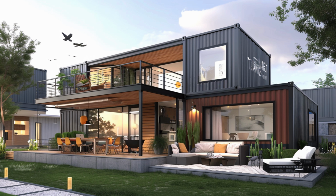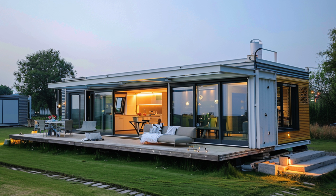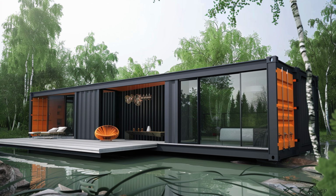Hyperrealistic rendering, emphasizing the aged metal of the containers, the warm glow of indoor light, and a sense of tranquility. Detailed textures of the metal, wood, and plants. Focus on the light and shadow interplay highlighting the architecture. Green grassy foreground, with dark silhouettes of the trees.